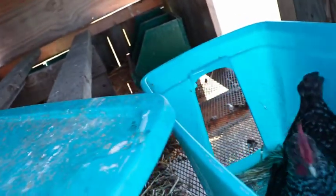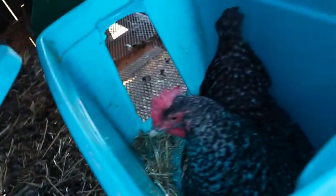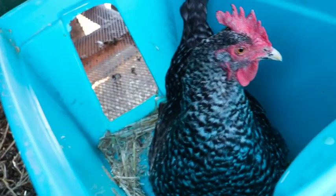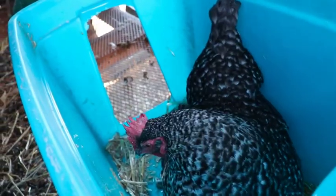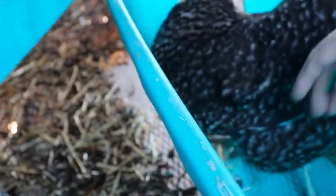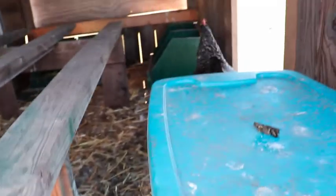And so on this side, we got this blue container here. Hello there. What do you say? This little girl's gonna have to move. Let me see if we have an egg in here. She's just kind of nesting in there right now, but this little storage bin is one of the nesting boxes, but she didn't give us anything right there.